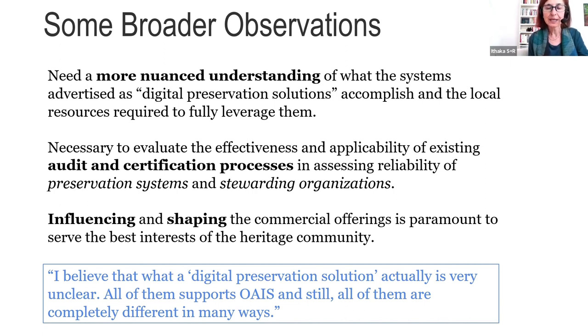The third point that we want to make is, we looked into 40 preservation systems and then zoomed in on 8. And I think it's really good to have competition. Heritage organizations greatly benefit from a rich array of services, whether they are not-for-profit or for-profit. And I think we will all benefit from shaping the commercial offerings to serve the best interest of the heritage community. And we have seen examples of coupling not-for-profit or open source systems with professional services offered by vendors. It's emerging as an effective strategy, especially for organizations with limited resources.